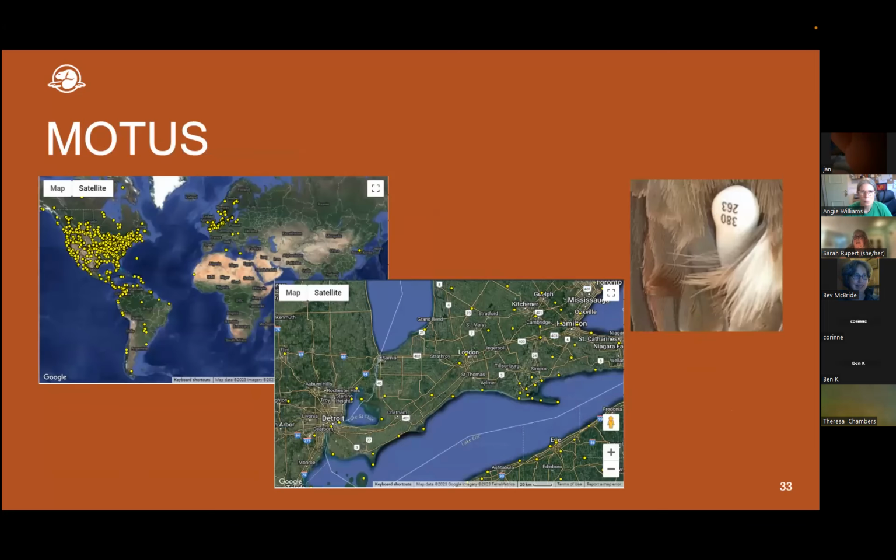And this is where MOTUS really comes in. This is a program that is tagging birds, bats, and they've tagged some dragonflies. On the big map, you can see all those little yellow dots are where there are MOTUS stations. And you can see the scattering across southern Ontario where there are MOTUS stations. There's one at Hillman Marsh. There's one at Pelee that I hope is going to get up and working properly again soon. But the idea is that anytime any of the birds or bats or whatever they've tagged goes near one of these MOTUS stations, they'll ping off the tower, and then that ping will get recorded. And so it allows you to start tracking the movements.